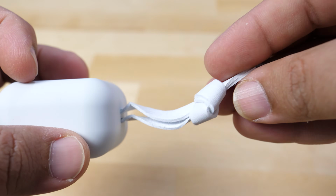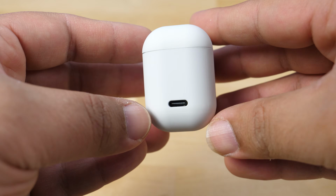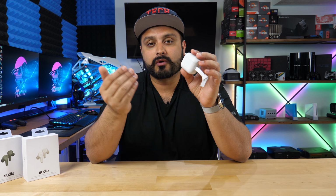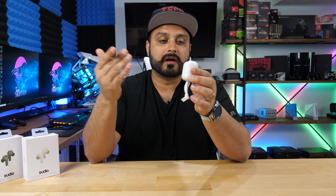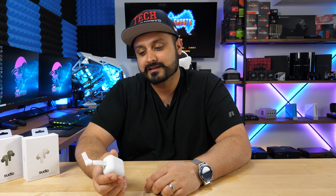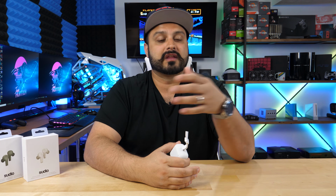Now, a couple of things that have been missing from all Sudio's headphones since they've been out, and it's still missing, which is kind of a little bit disappointing, is that they do not support aptX or AAC, and it's also lacking volume control on the actual headphone itself. Now these aren't huge deal breakers for me, although we are in 2020, you are spending close to 160 bucks on a pair of headphones. I would have at least expected Sudio to go ahead and include that. So Sudio, if you guys are watching, make sure you include that. That's a long-awaited feature and a very asked for feature that everyone wants.